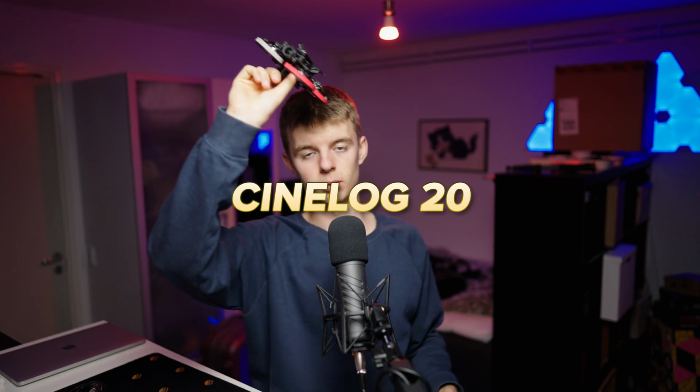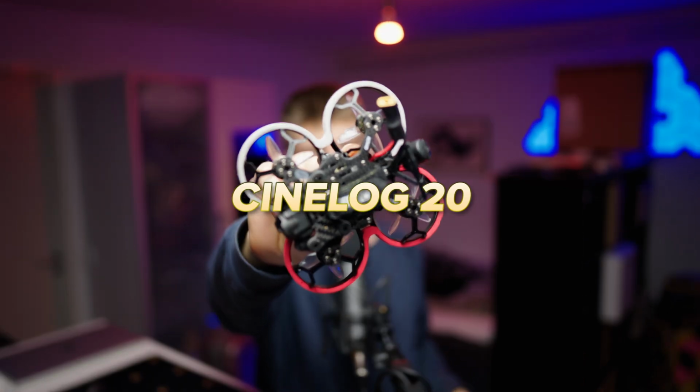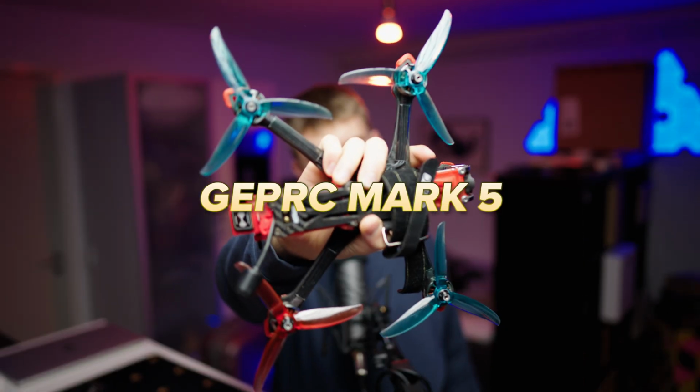So if you want a freestyle drone that's gonna perform like the ones you see on Instagram, don't buy this. Just get a Gepard, a Mark 5, a Nazgul Evoke, blah blah blah. I will happily still use my Cinelog 20 for my Cinewhoop shots and the Mark 5 for my action shots. That's just some thoughts I had.